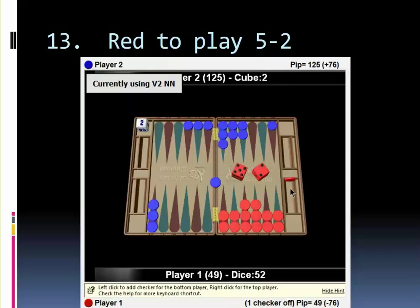So first of all, decide whether or not you would take off an extra checker, and in which case you would leave a shot with a 6-1 or a 5-1, or you would play safe and nothing leaves a shot but you don't get another checker off. So give it some thought, and then I'm going to ask Stick to tell me how he makes these decisions.